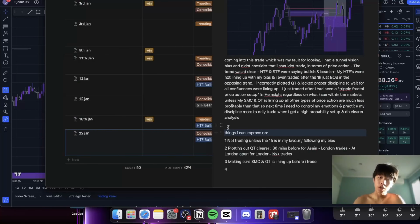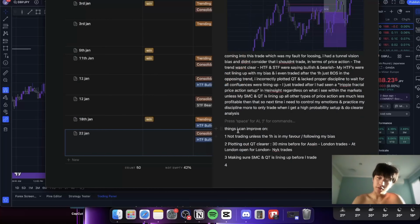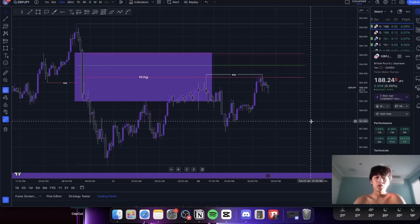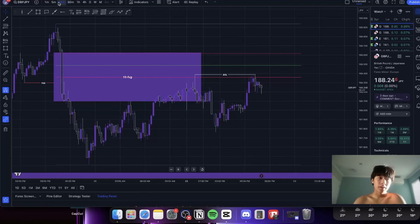Some things I need to improve from, some things I need to learn from after losing this trade. I need to make sure the 1 hour is in my favor, so either disrespect the 1 hour fair value gap, break past it, or break structure to the downside. I will hold a 1 hour fair value gap. I need to plot out my quarterly theory clearer because it'll be Asian. I can start plotting it at 9 o'clock, but I messed it up today by not doing it 30 minutes earlier for an Asian London cross. And make sure my smart money concepts and quarterly theory are lining up before I trade. So I want to see manipulation on quarterly theory lining up for a buy side liquidity sweep or an internal sweep. And yeah.